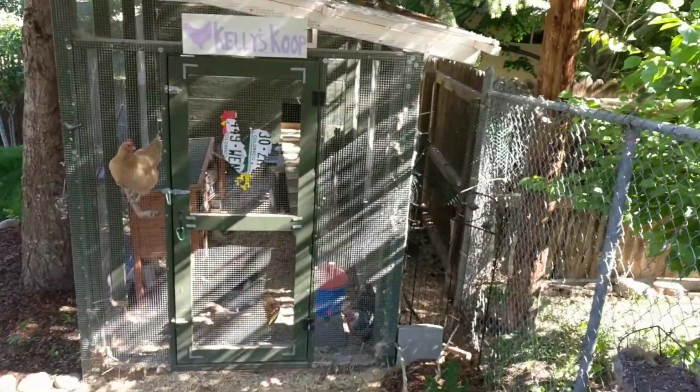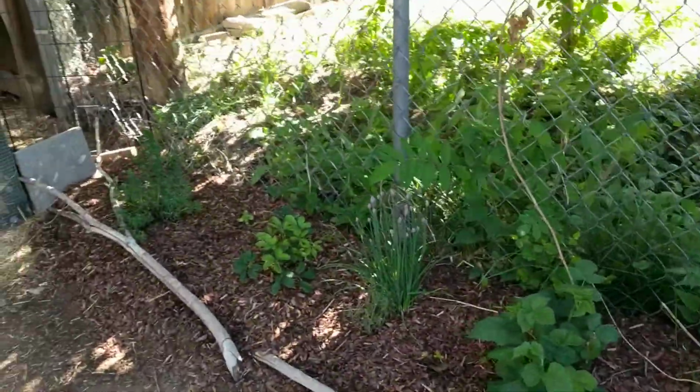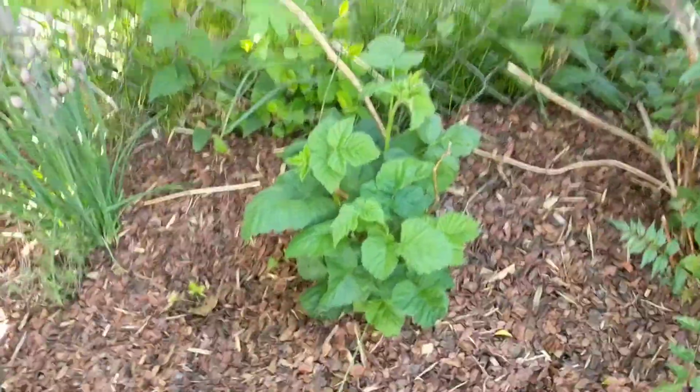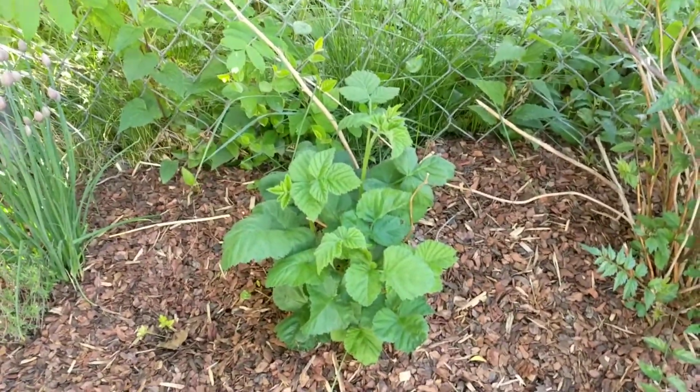So moving on, we have some things planted down here. This is called a loganberry. I haven't gotten any berries off it yet, so I can't tell you if it's good or not.